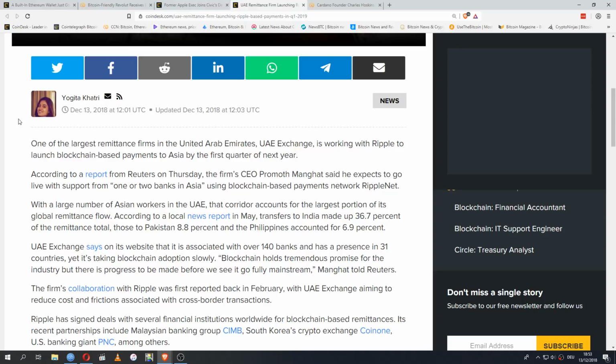Like I said, we already knew this was happening, but now we have a time frame. And quarter 1 of 2019 seems to be the big time frame for pretty much anything happening in the crypto world right now, which of course makes sense. It starts in just 18 days. But it remains to be seen how much money actually gets transported through this, especially since it looks like they're going to be rolling it out slowly, with just a few partner banks at first and just for small parts of the remittance.